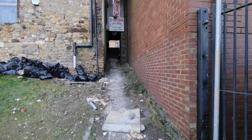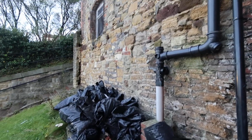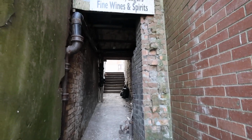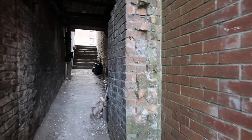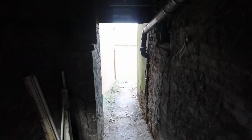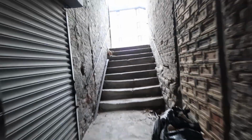Look at that. I think that's Clarendon in front of there. I think there is some building work. I think one of these pubs is getting done up at the moment. Look at that. I bet this lane could tell some history. If walls could talk. That is Bull Lane.